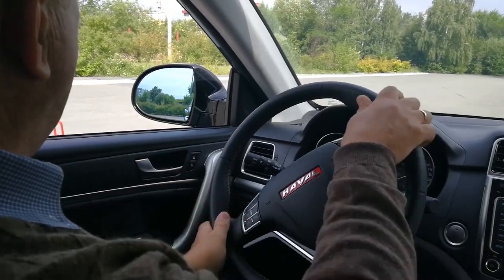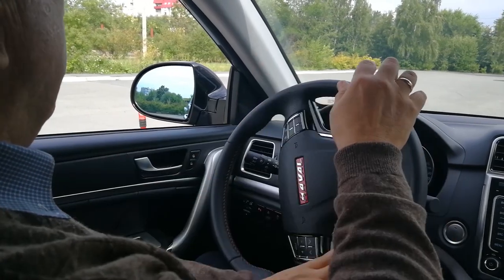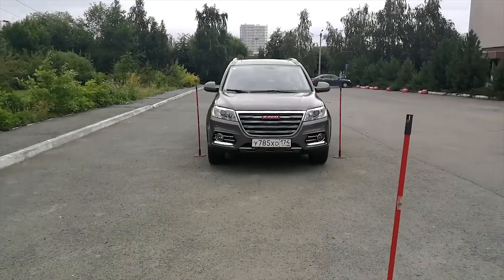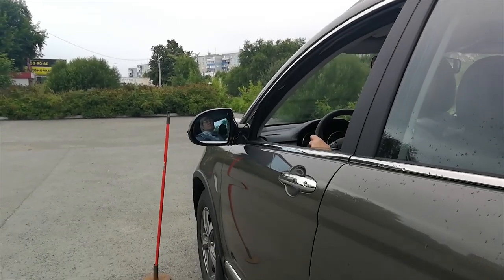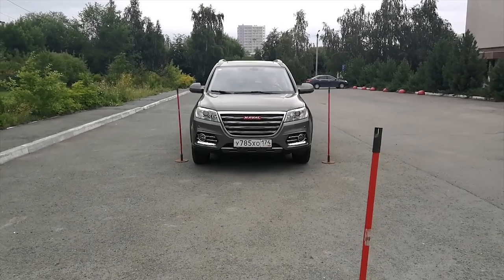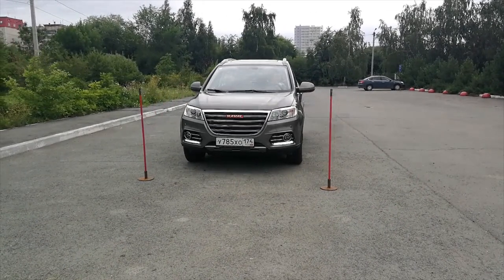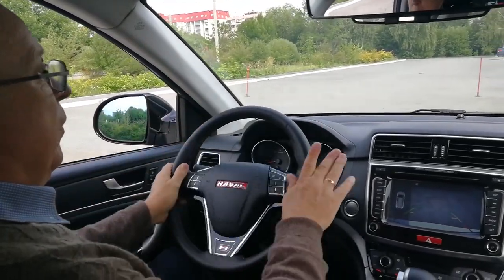The second stage, the mirror must pass through the gate. You have to do a good job driving at a very low speed. The third stage is to put the front wheels straight. You have to move strictly straight until the car completely leaves the gate. Only now you can actively turn the steering wheel to avoid the next obstacle.